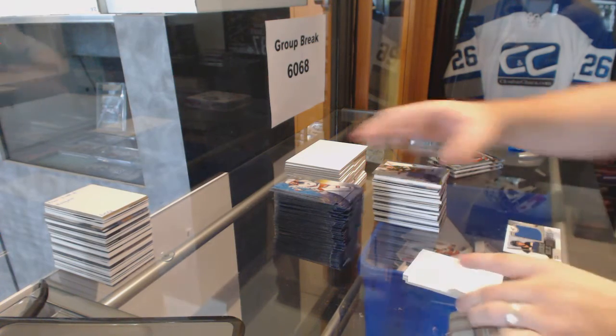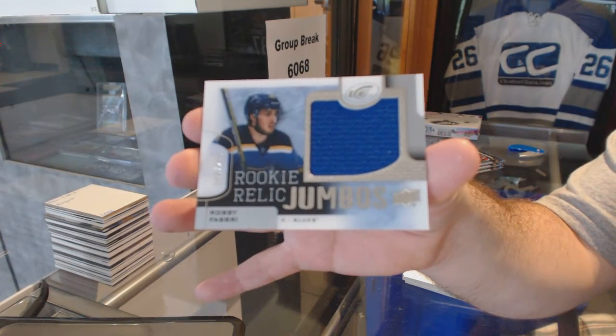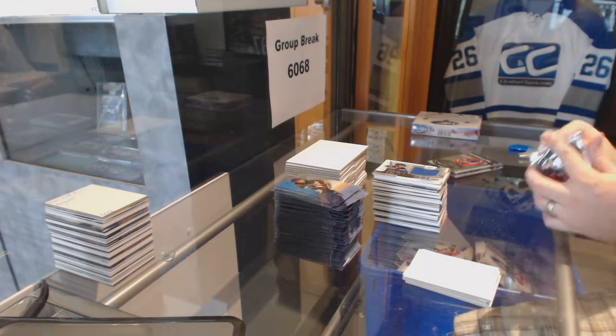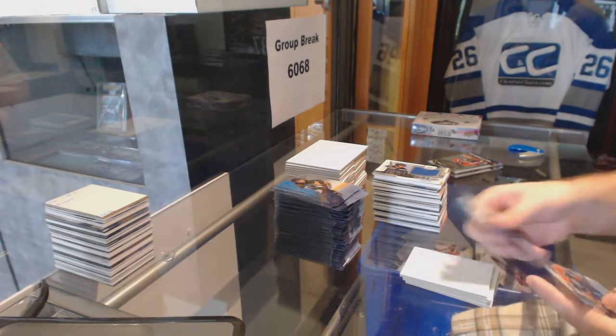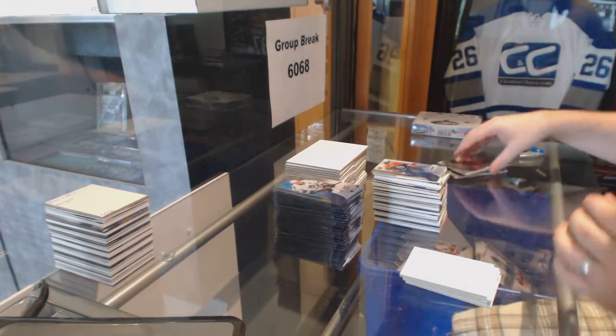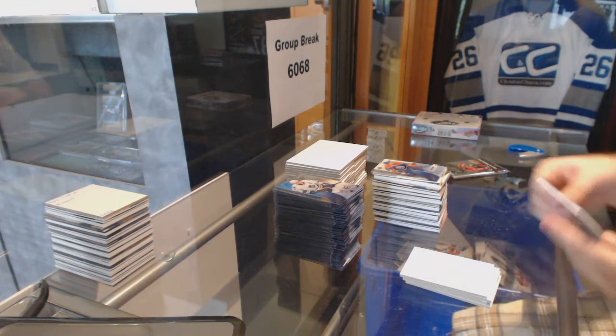We've got a rookie relic jumbos, number 299 of Robbie Fabry for the Central. David Musil for the Pacific, 1999. I really thought that was Connor. I saw a 7, but then it was 1999, and then I didn't like it anymore.